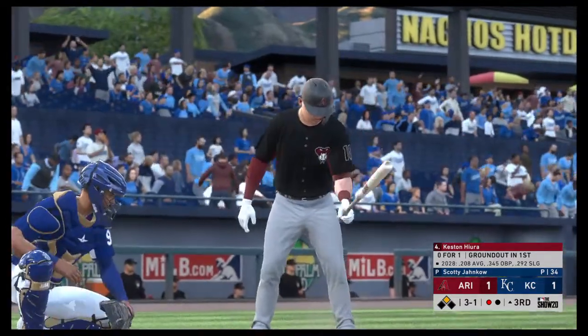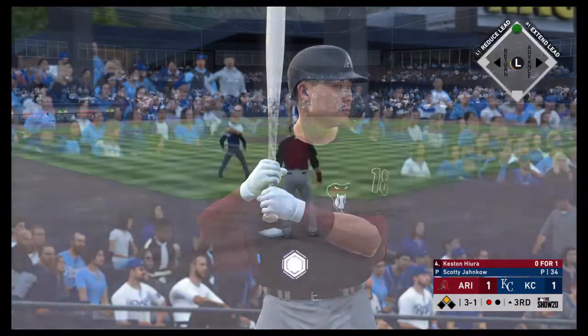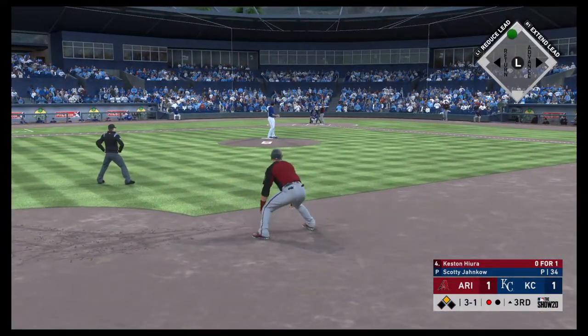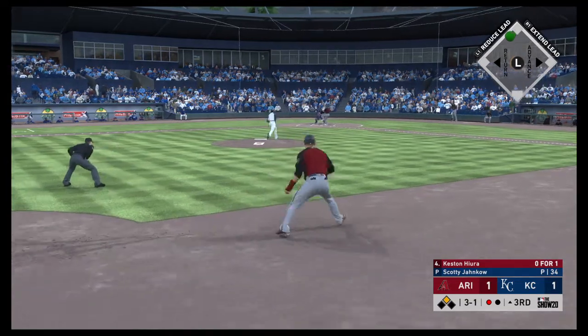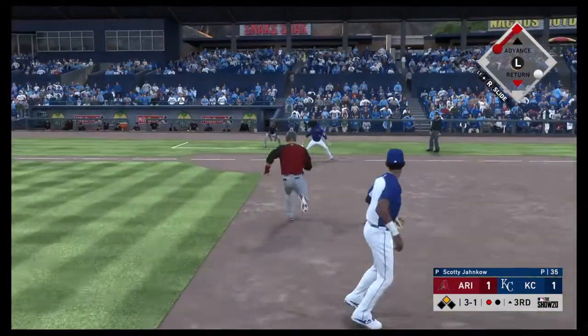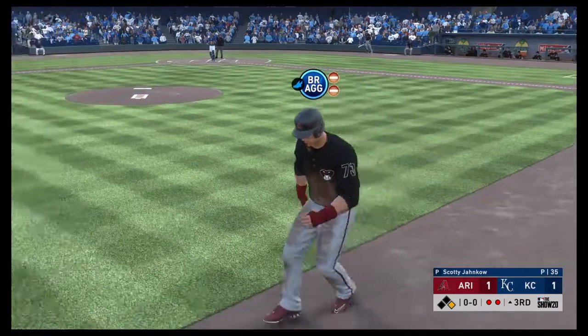Coming to the plate now, Keston Hiura. And he could give his guys an early lead if he can come through here. James, the runner at second with one away. Hit on the ground out to short. He's right there. Throw goes to third, and he is hung out to dry as they tag him out.